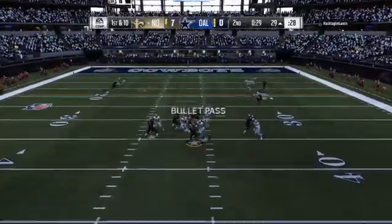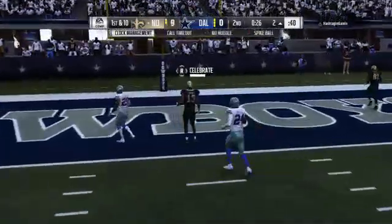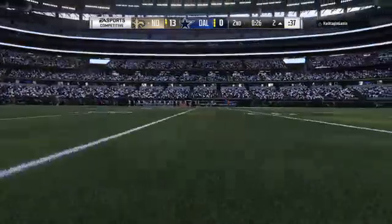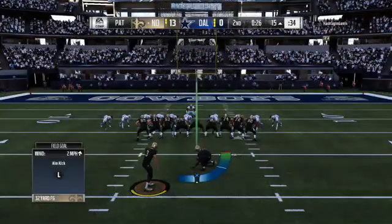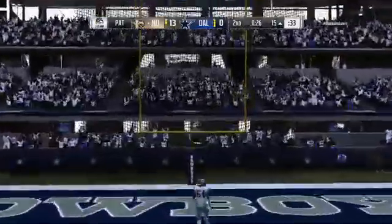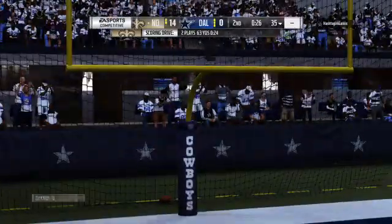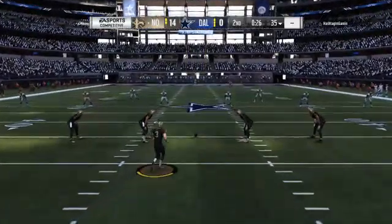On 1st down, Breeze. Over the middle, it's Thomas. And he is into the end zone. Touchdown, New Orleans. Michael Thomas, 29 yards. And the Saints now add 6 to their lead. And it's good to make it 14-0. Lutz now to kick this one away.